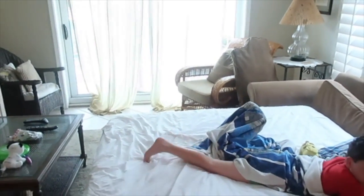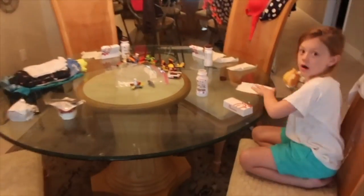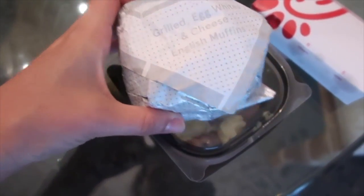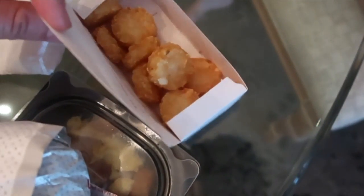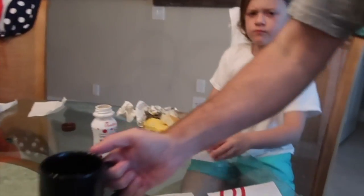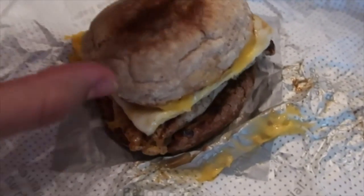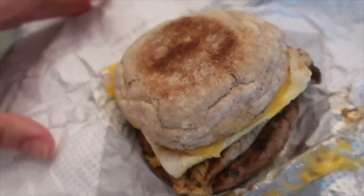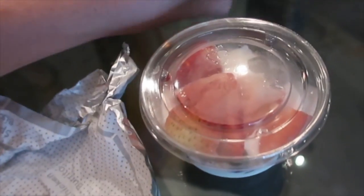I may go sit on the balcony and drink some coffee. We're still trying to wake up, aren't we? Wait, hash browns. I thought I saw some little hash browns. Maybe my eyes were deceiving me. What did you get? The same thing? Egg white, cheese, English muffin, and a little bowl. There are hash browns. See? You want some, baby? The little tiny round hash browns. I like big hash browns. Well, eat a bunch of them and they'll be like a big hash brown. This is what I got: grilled chicken and egg and cheese. Yum. Nice little fruit and yogurt cup. Is that granola? Yeah, granola.